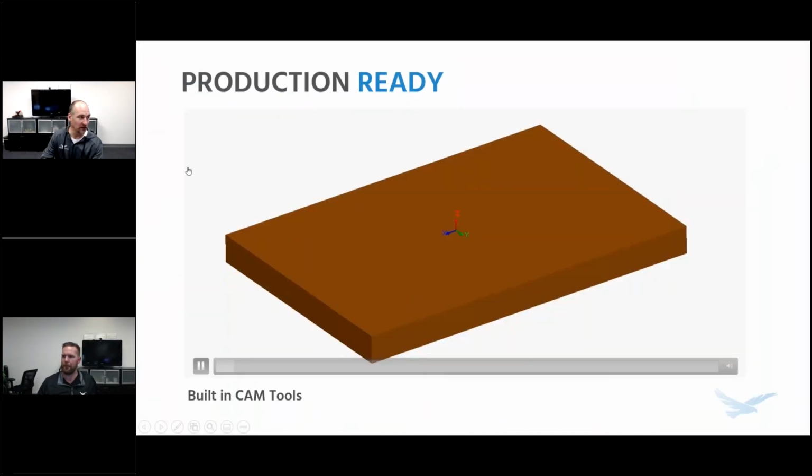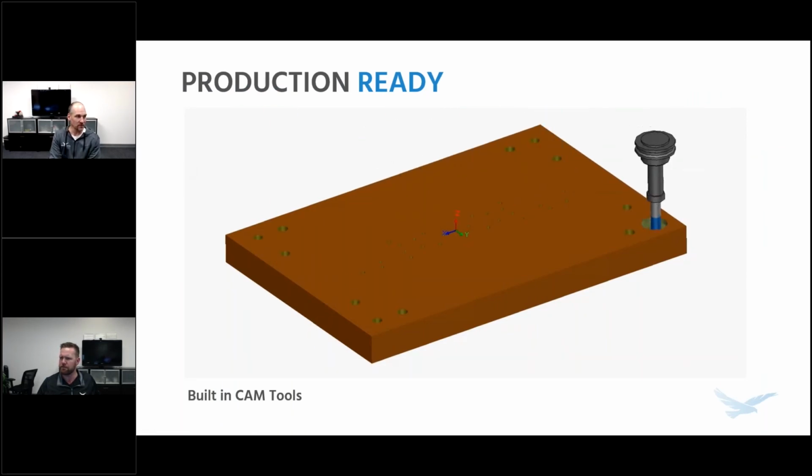Next up, I'm going to hop into another area of production, and that's CAM. Did you know that Solidworks comes with a free built-in 2.5-axis CAM tool that's powered by CamWorks? CamWorks was one of the first Solidworks Gold partners, and they offer machining capabilities, 3-axis, 5-axis, mill turn. They just added some EDM capabilities, a real full-featured CAM tool.